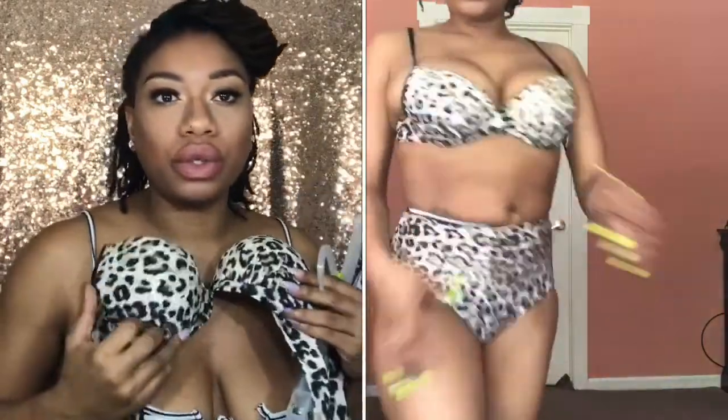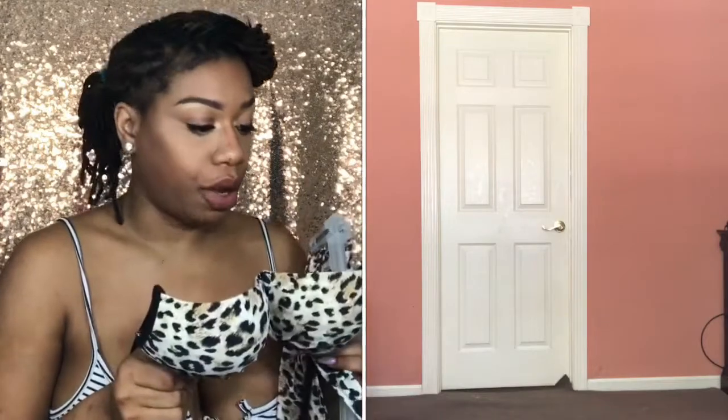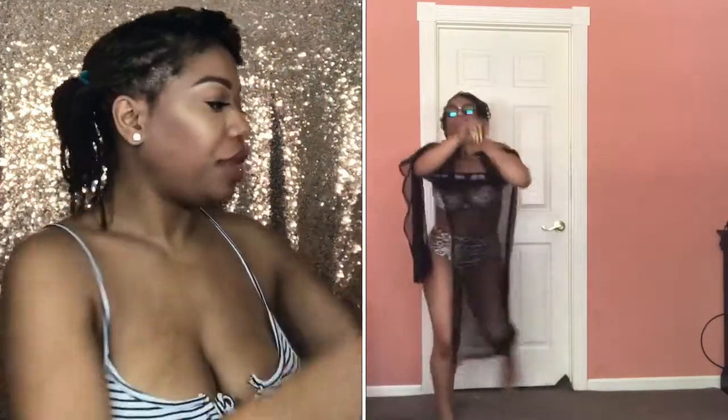It's not one of those swimsuits where your girls are just hanging and it's really pulling on your neck because the string is doing all the support. You do get some support from the bust, which I do appreciate, because these girls have been through a lot in the past year. They need some support, especially with breastfeeding. So this was super cute.